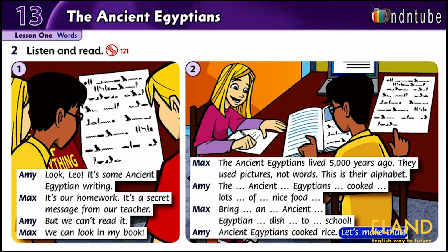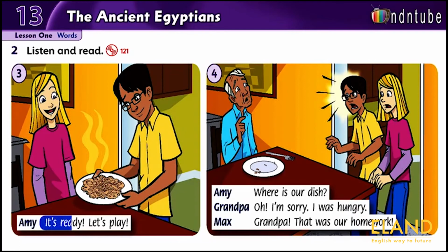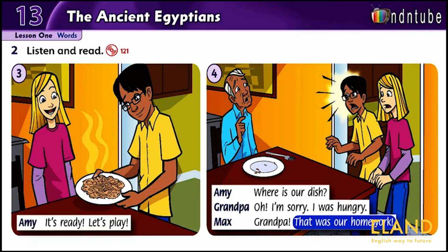Let's make that. It's ready. Let's play. Where is our dish? I'm sorry. I was hungry. Grandpa, that was our homework.